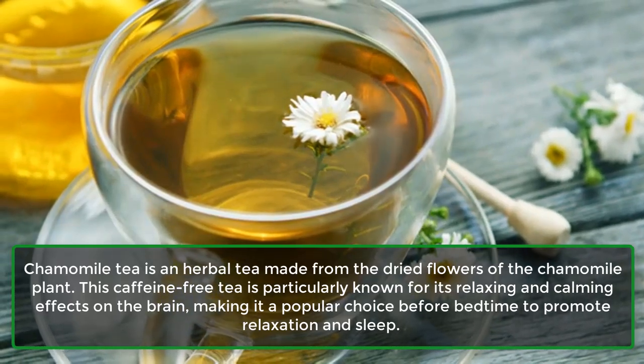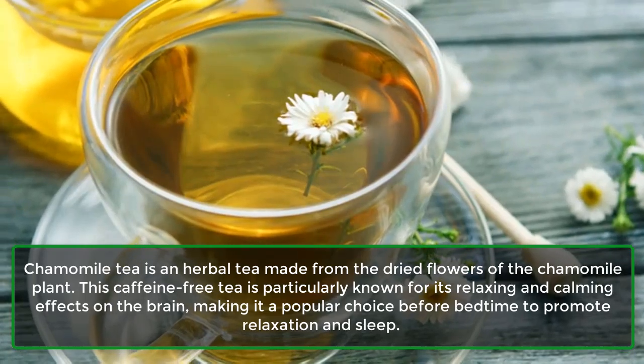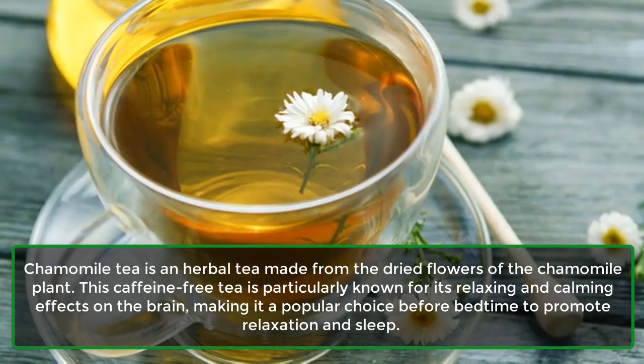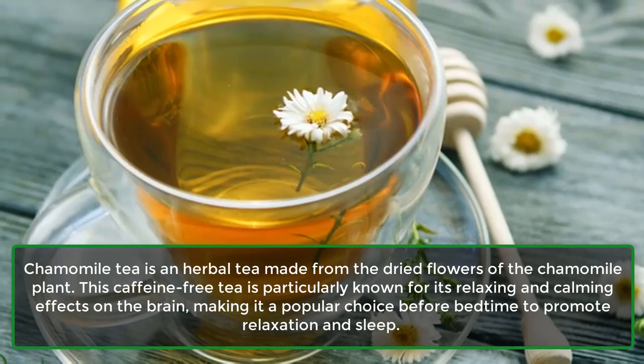Number 7. Chamomile Tea. Chamomile tea is an herbal tea made from the dried flowers of the chamomile plant. This caffeine-free tea is particularly known for its relaxing and calming effects on the brain, making it a popular choice before bedtime to promote relaxation and sleep.